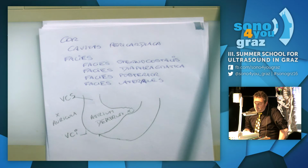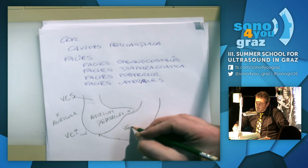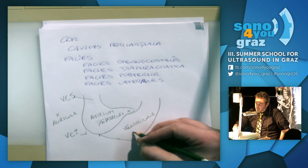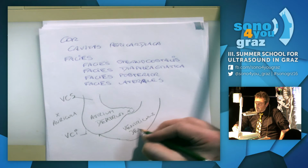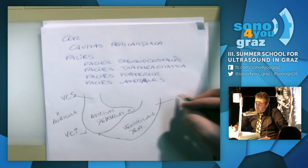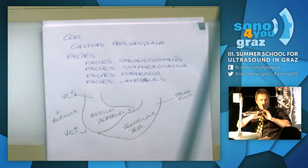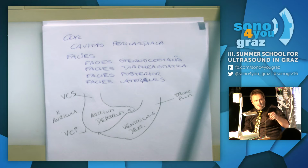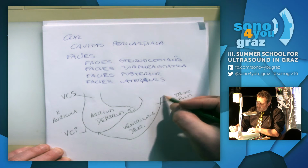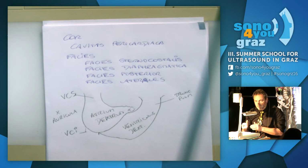Then, from the atrium, it's going to the ventricle. Ventriculus dexter, right ventricle. And then, following to the pulmonary trunk. I know you all know that. You got this someday in the lecture. But you will see that's one of the major components afterwards, because then we're doing the cross section.